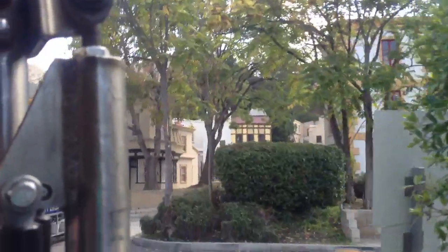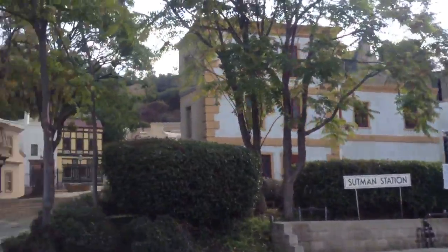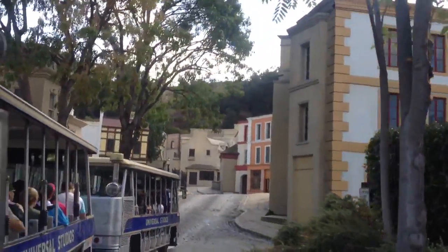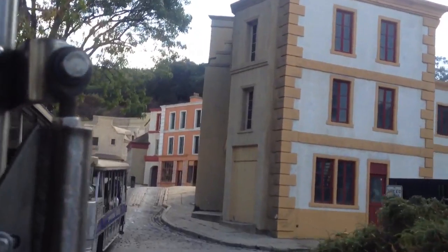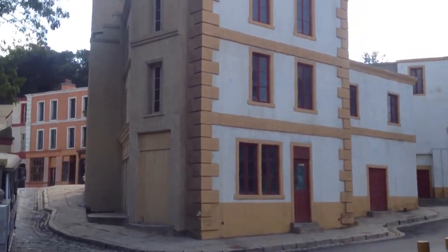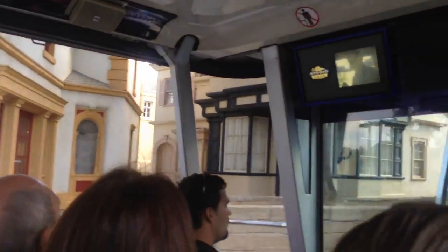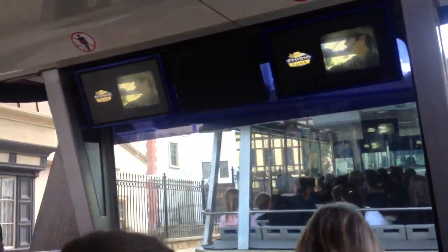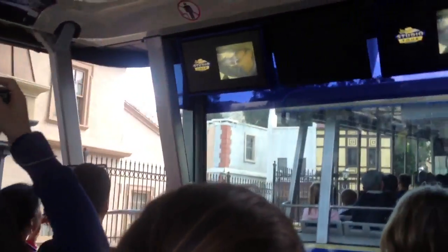So far on the tour, we have driven you through our city street sets. We drove through an old western town. And now we bring you to Little Europe, the part of our studio that we can make look like different countries. For example, if you've seen the movie The Muppets with Jason Segel, there's a scene in the film where they go to Paris to visit Miss Piggy. All of those Paris sequences were shot out here on the left side of the tram.